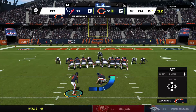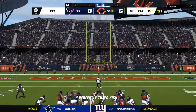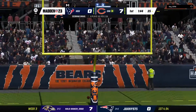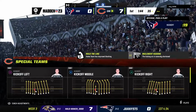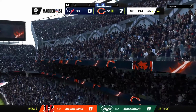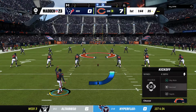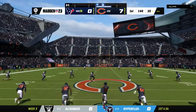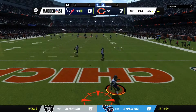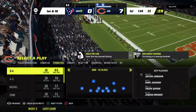Cairo Santos on to try the extra point. And he's got it to make it 7-0 in favor of the Bears. Touchdown here, Santos to kick this one away. And no return on this one as the fair catch is signaled for and taken.